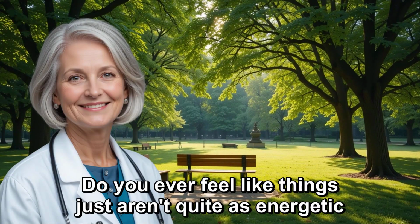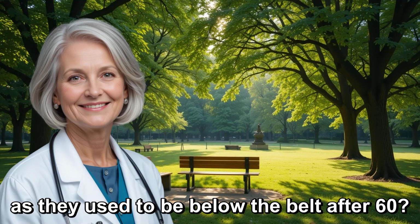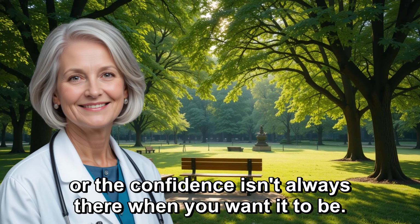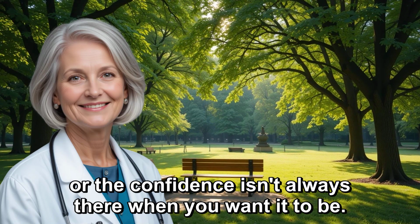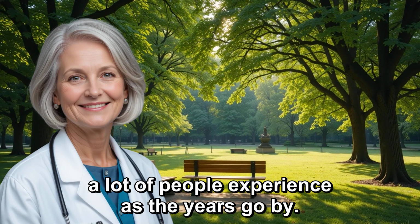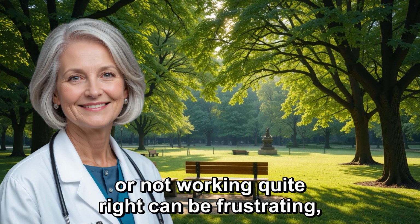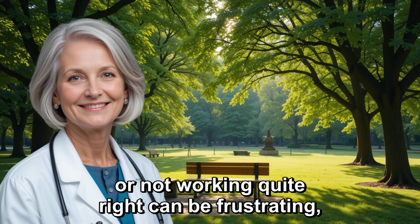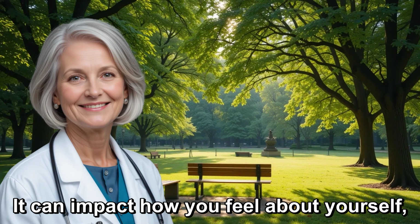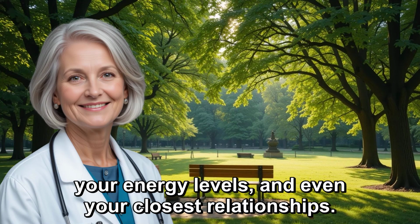Do you ever feel like things just aren't quite as energetic as they used to be below the belt after 60? Like maybe the spark isn't quite as bright, or the confidence isn't always there when you want it to be. It's a common feeling, and it's something a lot of people experience as the years go by. That feeling of things slowing down or not working quite right can be frustrating, even a little upsetting for many of us. It can impact how you feel about yourself, your energy levels, and even your closest relationships.